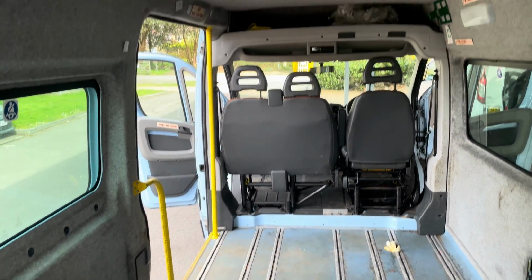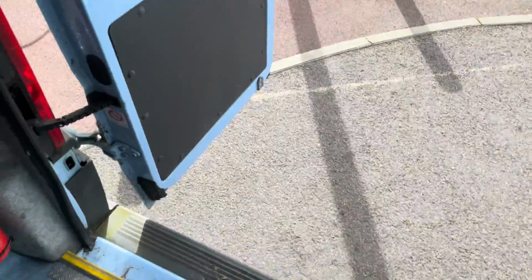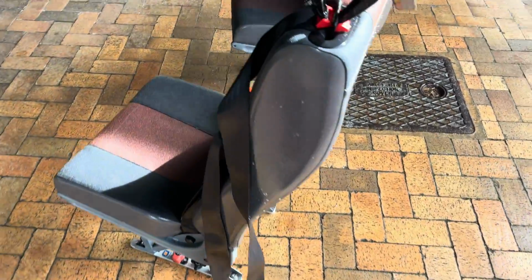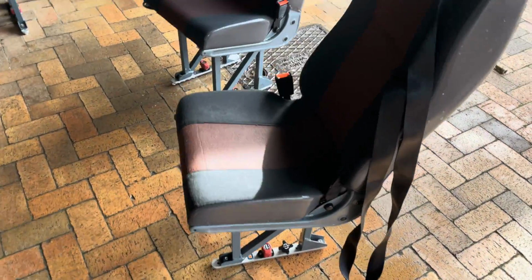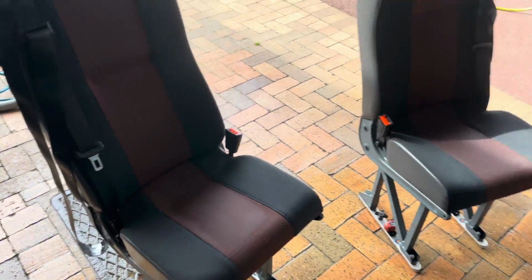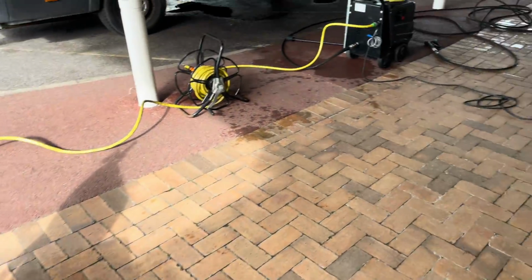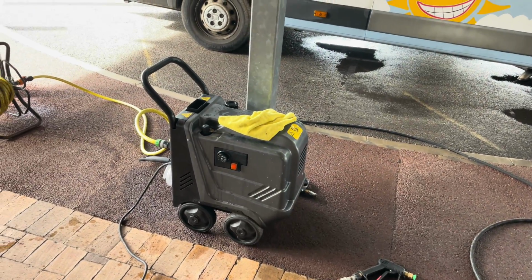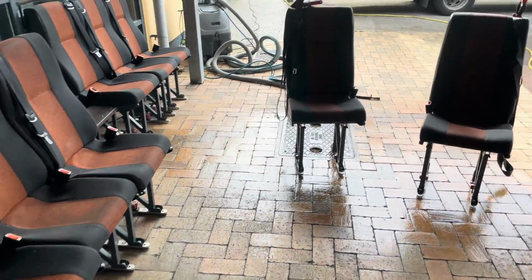So we're going to do a top to bottom clean on this minibus. We're allowing 2 days to do it, but the first thing we're going to do is steam clean the seats that have been removed from the vehicle. They're going to take the longest to dry, and so they've been removed. We've extended the seat belts so we can clean every single part of the seat belt, and we're using specialist equipment. We have our heated extraction machine there, and we're also using our steam cleaner. This actually will produce 140 degrees of saturated steam required to kill any bacteria and mold, etc.